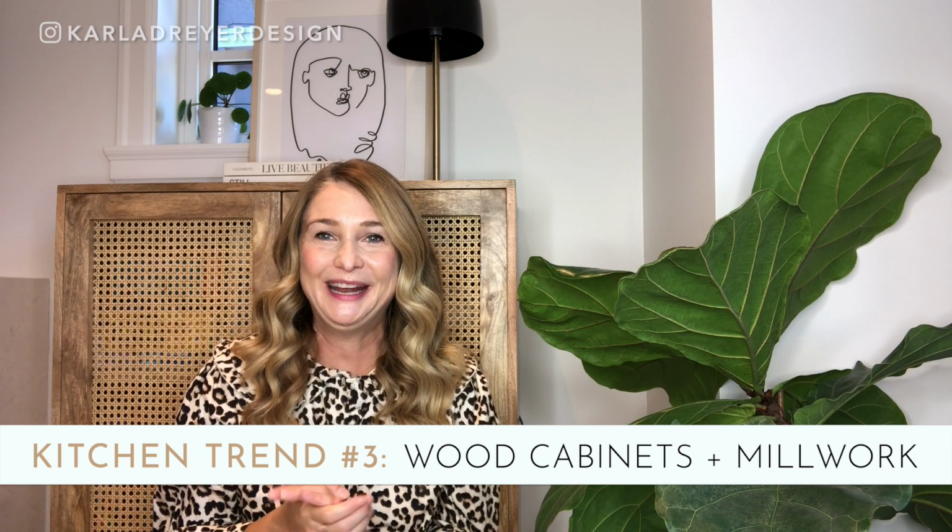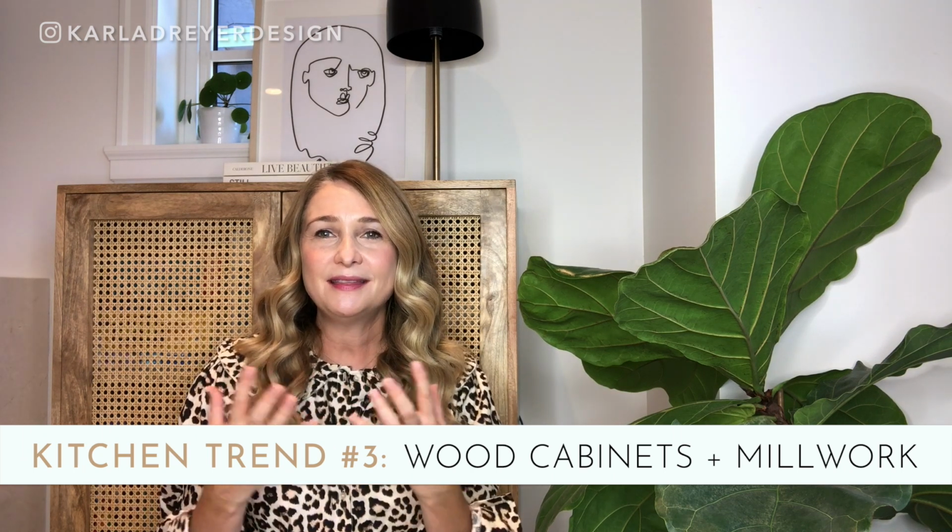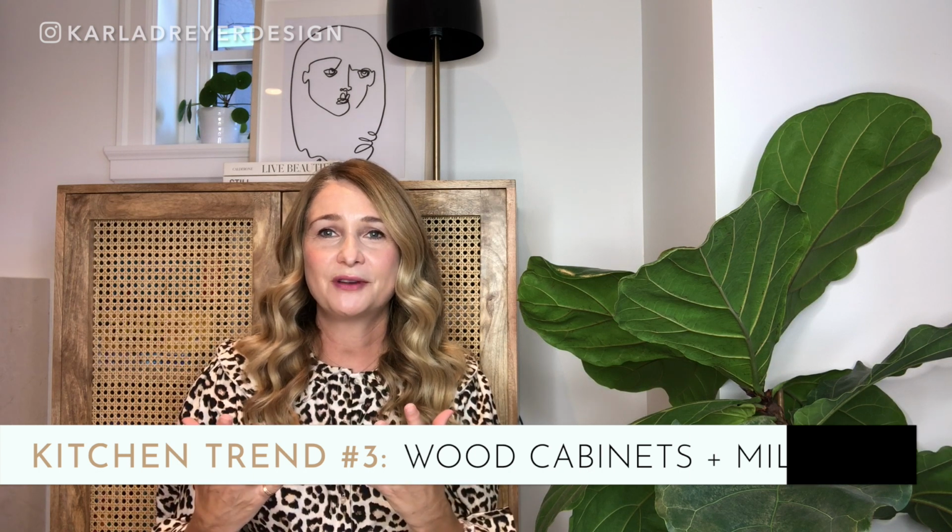Okay, the next one is wood cabinets, and I say this and you'll probably go, yeah, I know wood cabinets are always in, but a little bit different. So again, I think things are going more natural. I think we're all just craving nature in so many ways in life right now. So when I say wood cabinets, I say something that has a real grain to it, not all polished and finished perfectly. It kind of has a naturalness to it.